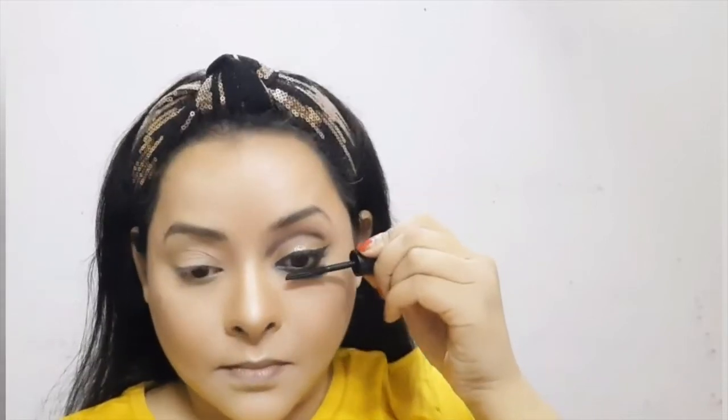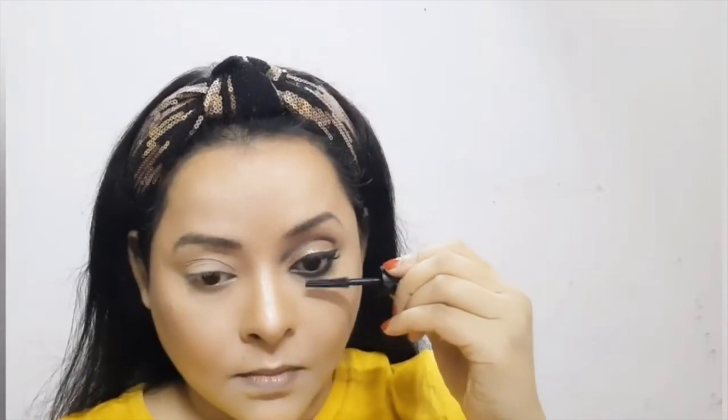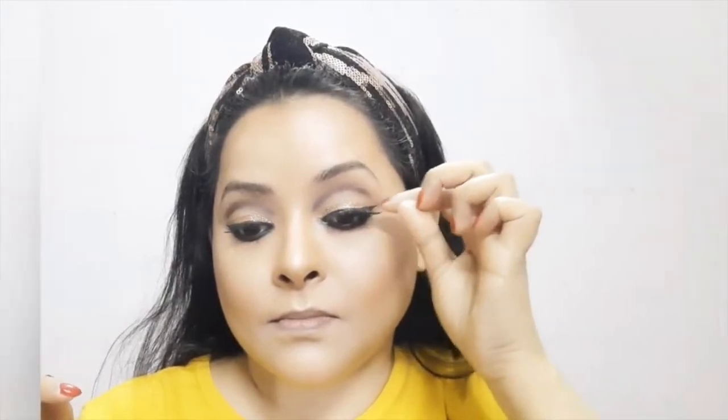I am going to use eyelash curler to curl my lashes. Now applying mascara to upper and lower lash line. I will do the other eye, and once I am done, I will be back. Now using false lashes. After applying false lashes, I am using mascara again on the upper lash line just to blend with the falsies and make it look perfect.